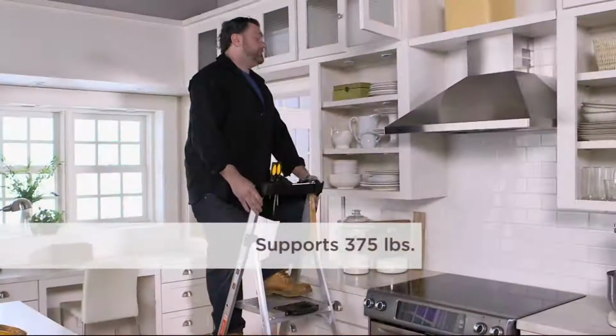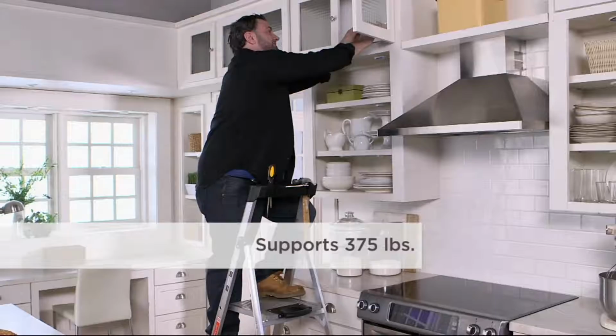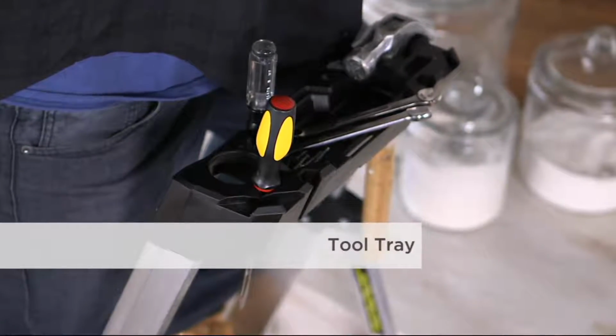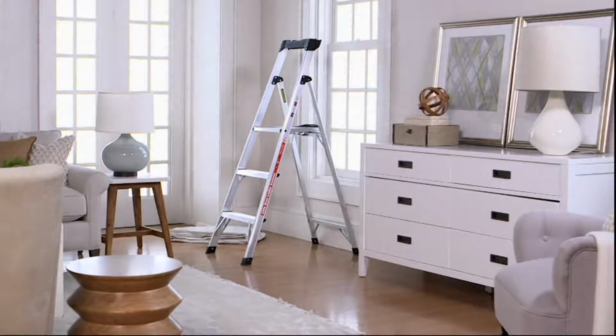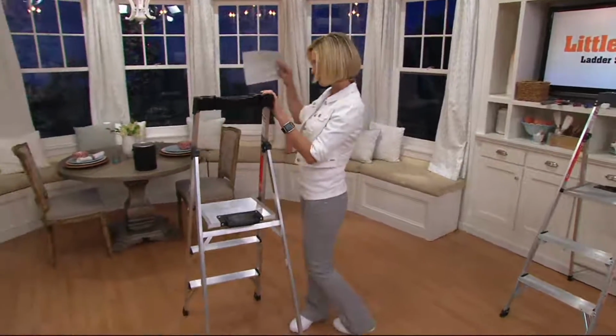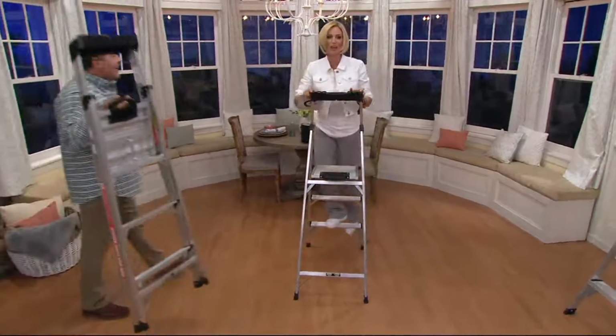What we know and love about Little Giant is their added extra safety feature, like the feet, like the fact that it holds up to 375 pounds, the tool tray, and you can load that puppy up. It'll hold up to a can of paint on each side. I could go on, but I'm gonna get up and down and bring Mel Huffaker in. How are you, sir? He's the VP over there at Little Giant.